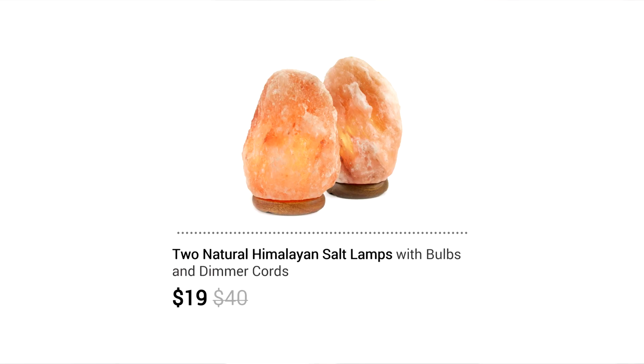Continuing the aesthetic home accessories theme for a bit, next up is this deal on salt lamps, 2 for $19. Most salt lamps are actually about that price for 1, so this is a really nice deal to pick up 2 for the price of 1. These salt lamps actually have excellent reviews, so it's not like you're sacrificing the quality of the salt lamps when you get 2 for 1 and you pay less.